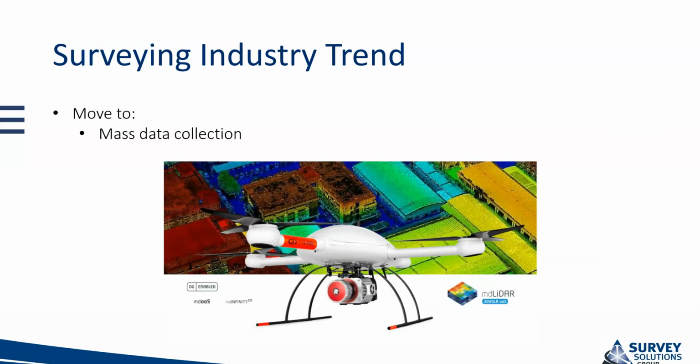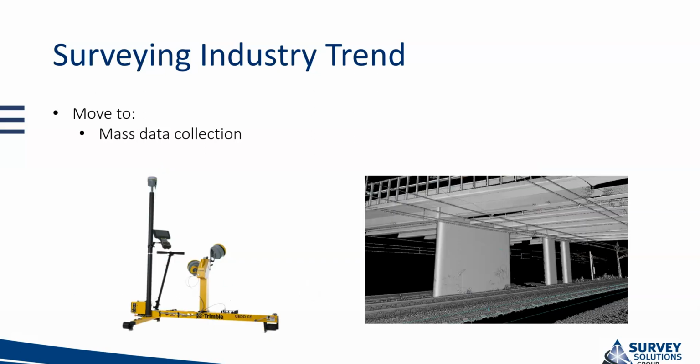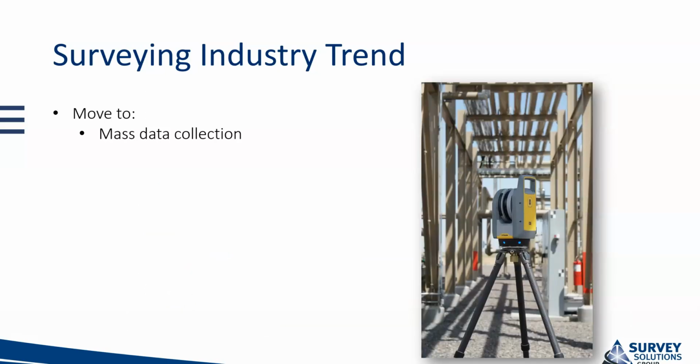UAV LiDAR, again, we're seeing it becoming more mainstream. We've got railway trolley scanning, which is essentially a non-motorized mobile mapping, very commonly used today. And of course, terrestrial laser scanning. Laser scanning is the de facto way to tackle building elevations and floor plans these days. But what we have not seen so much is them being used for traditional topographic surveys.